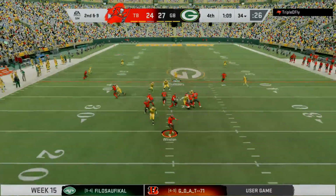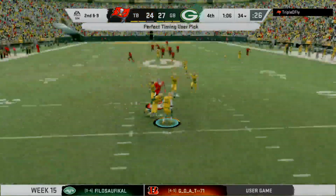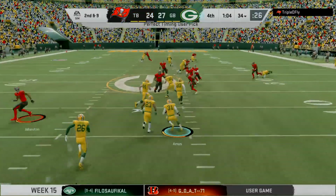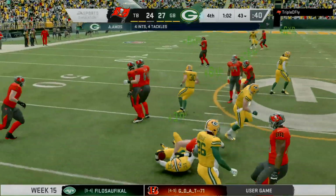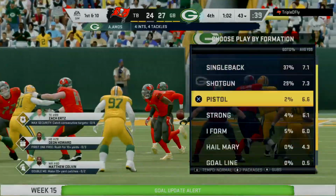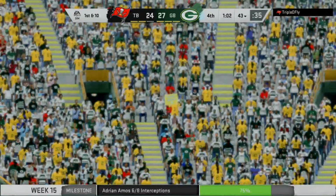Winston. Now a desperation throw deep downfield. And, a crusher there as it's intercepted. Adrian Amos with a pick. And he's able to get it back here to the 43-yard line. And give him now 4 interceptions in this game.